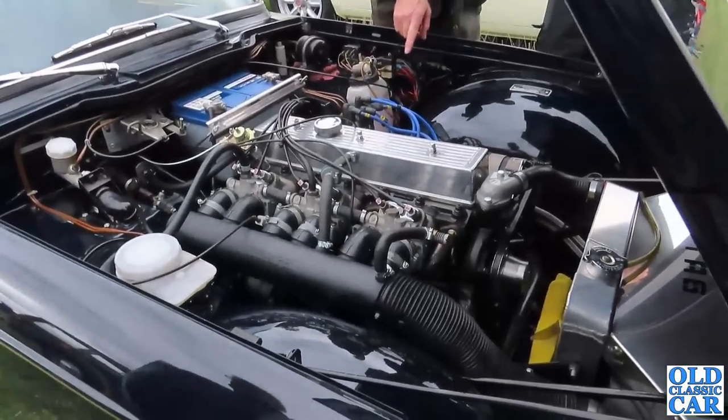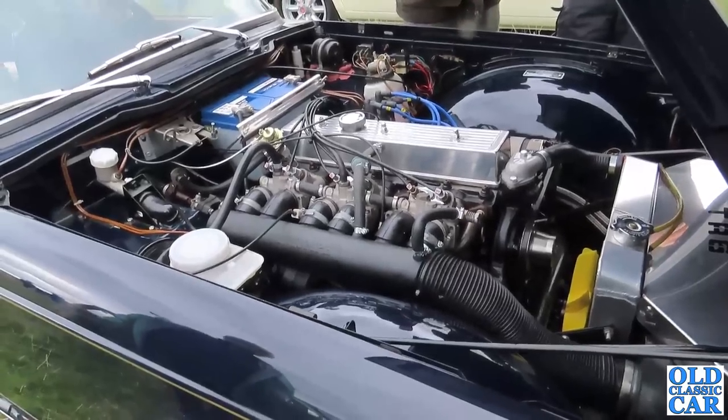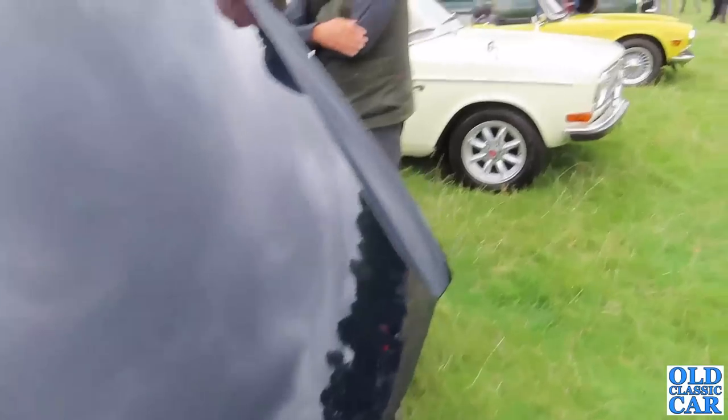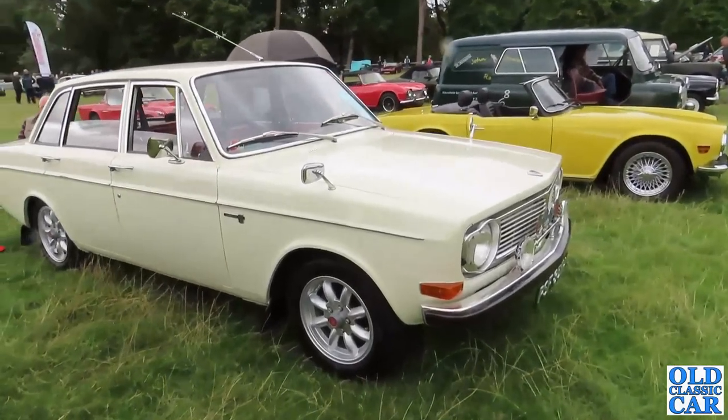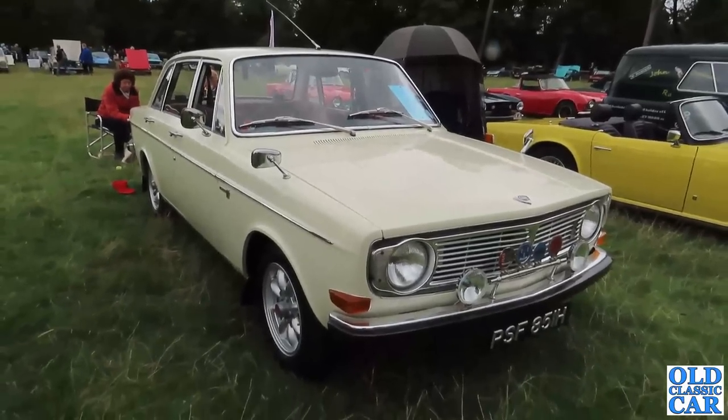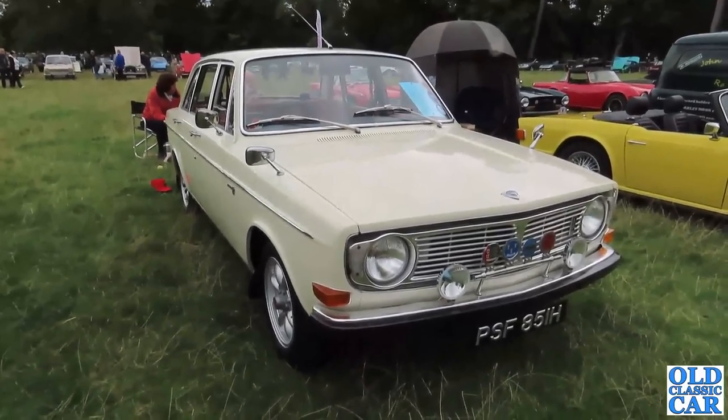Not really, no, just adjust the brakes, change the oil. It's beautiful dark blue. There's that Volvo 144. That's nice. Where do we see this? Smallwood? Well, Smallwood, isn't it? If you've not seen the Smallwood video, please check that out.